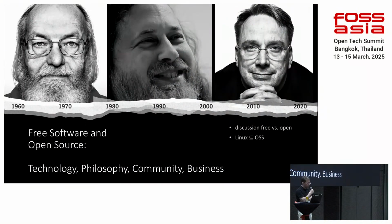If we are talking about free software and open source, then there are a number of different perspectives available. There is technology, there is philosophy, there is some kind of community involved, and there's also business. All these four aspects are just different perspectives on the same thing. So if we look back here, I don't know, has anybody an idea who is the first person on my list here?